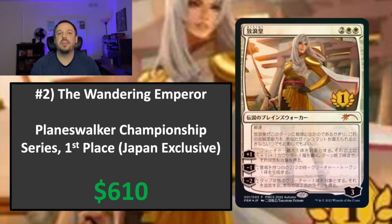So this is the second version of the Wandering Emperor that we're seeing on this list. And as I mentioned before a couple times already, these were given out in Japan exclusively. This one was given out in the fall of 2022, so only about 6 months ago, less than 6 months ago. So this is actually the newest card to the list. And I will be curious to see if this price holds.